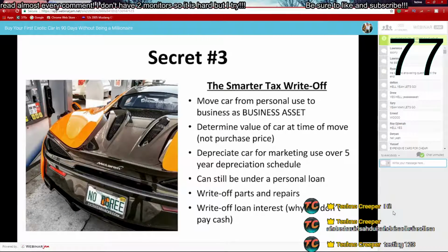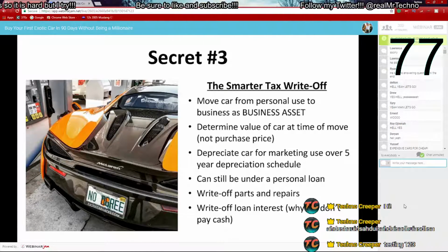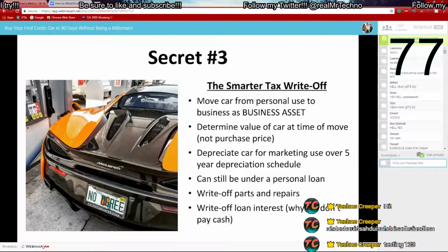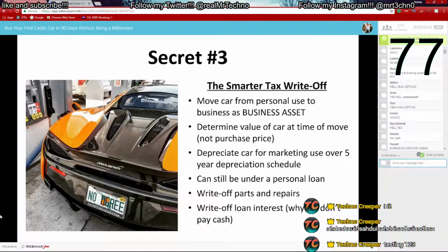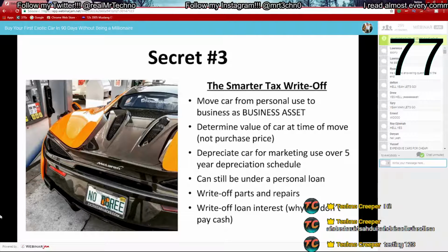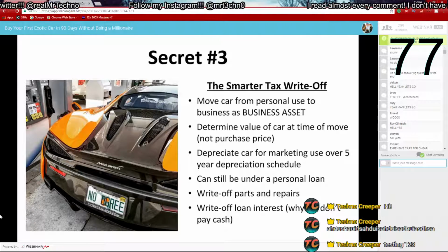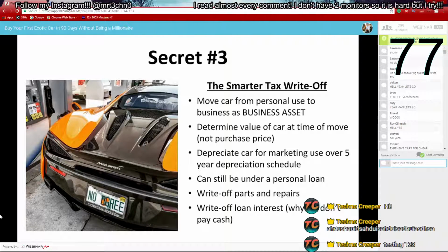Now, the smarter tax write-off, the way that we at Exotic Car Hacks teach people to write off their cars, is to move cars from personal use to business as a business asset, not necessarily as a business vehicle. We consider cars to be a tool, no different than a printer is to an accountant. For us, a car is similarly a tool that we use, and that is why it is a business asset. And as a result, you do not have to own the car under your business.